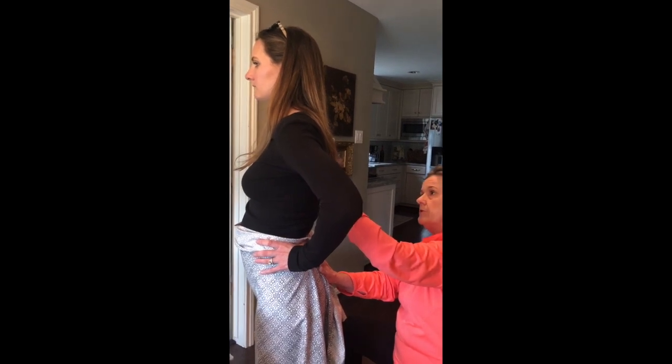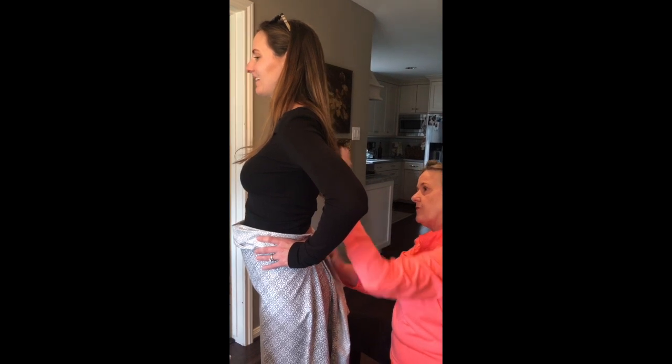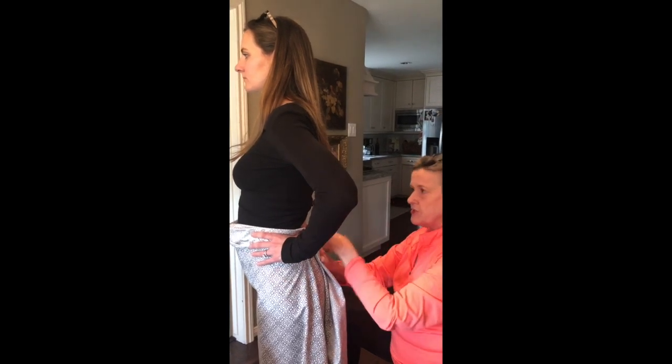So a little bit sway back. You still kind of have that postpartum posture. There you go. So do you feel this hand's at your thoracic girdle, right around your trunk and ribs here? The bottom hand is at your pelvic girdle. And you just corrected beautifully.